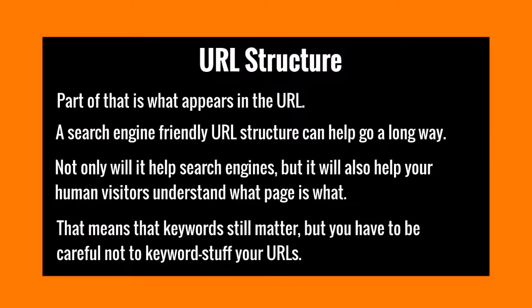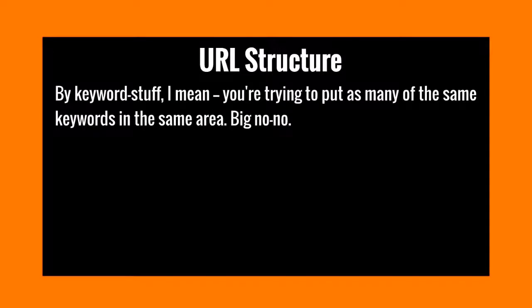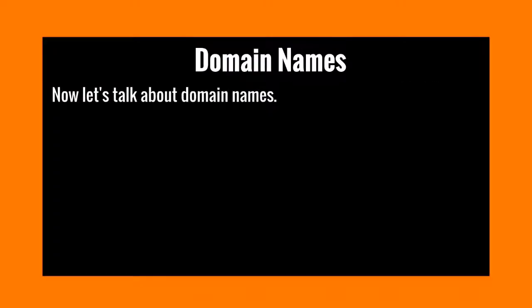And by keyword stuff, what I mean is you're putting too many of the same keywords in the same area. In other words, back in the day when Google started, you literally could keyword stuff a page and get ranked really, really quick. But now Google has become much smarter. Their bots and intelligence have become smarter. So that's a big no-no. Don't do that. And I'm going to show you in just a minute why, if you use certain domain names, that can have a drastic impact on that.